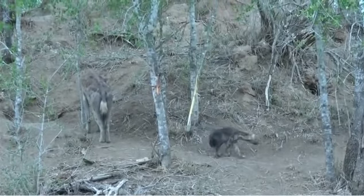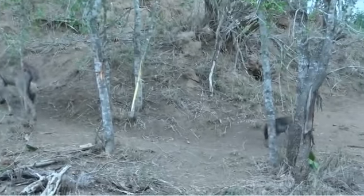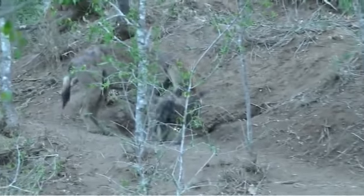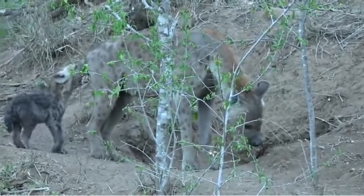After that little display there, that could just be clan mates busy greeting one another. Obviously they're cubs with both, and they've both got cubs hanging around. They're joining one another, and to maintain bonds with one another, that's what they do. So there's very elaborate greetings that happen between the hyena.